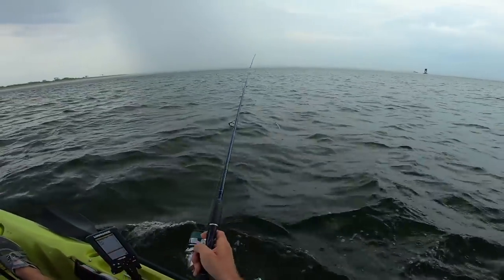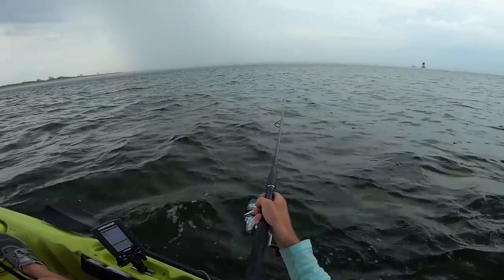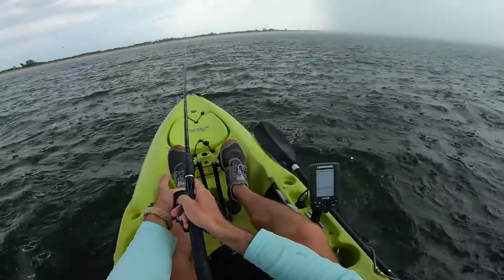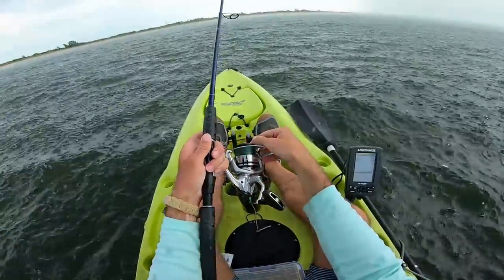Oh my gosh. Look at that line, that's all rain coming at me. No, oh man, oh man.